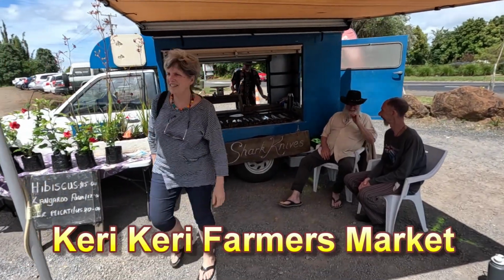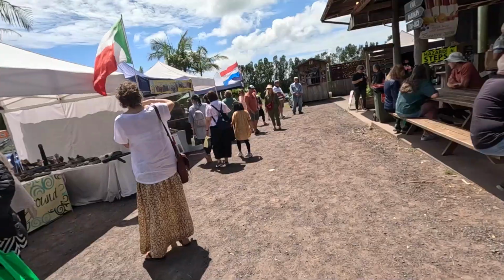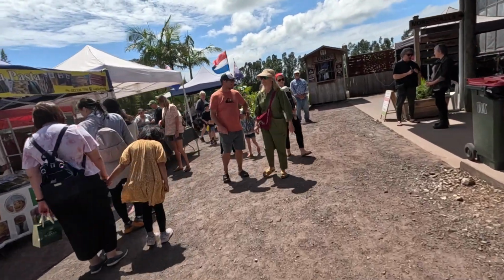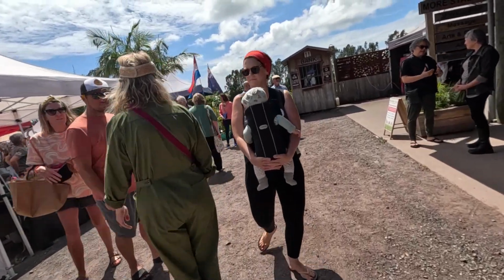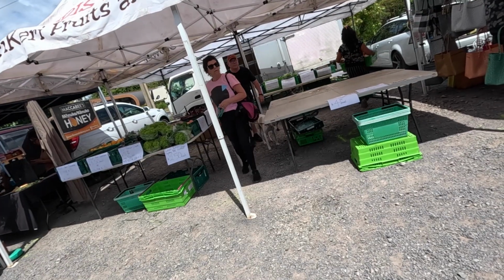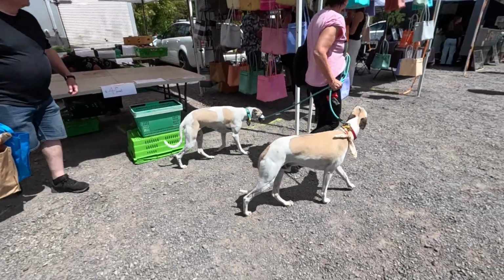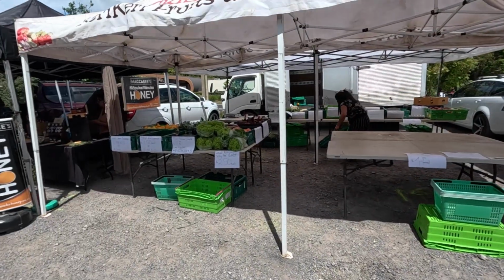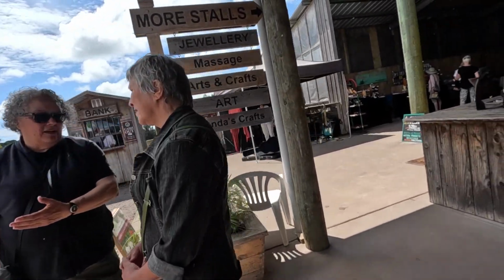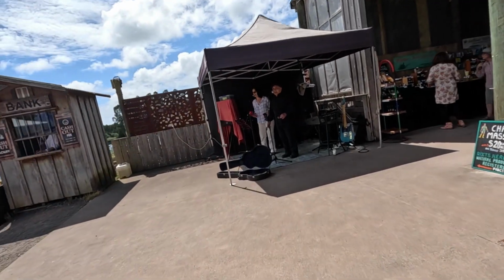Now this is at the Keri Farmers Market. That was a knife sharpening place, and I did go there and get my pocket knife sharpened. And all sorts of interesting things here. It's kind of like the cross between a farmer's market and a swap meet. The lady here had 2 very nice greyhounds, and she's just exiting a shop that sells hydroponic grown vegetables. I did get some there. They're very good. All sorts of arts and crafts, massages and things.